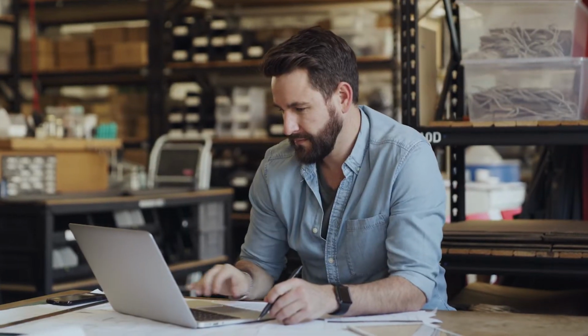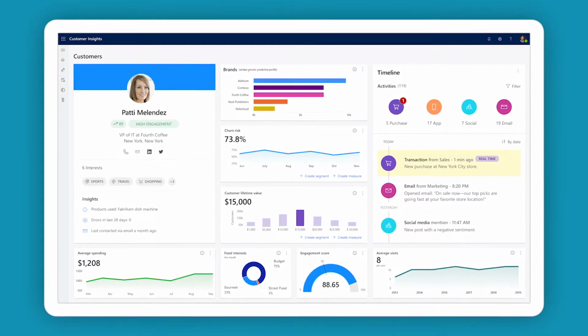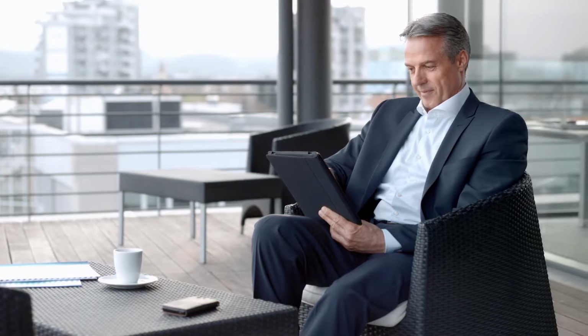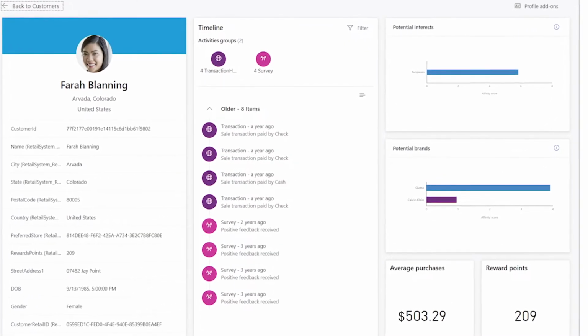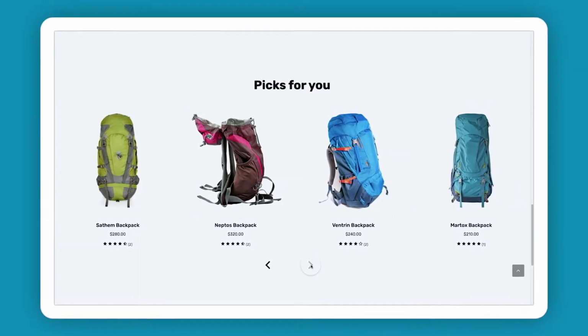Go from data to insights to action. Dynamics 365 puts valuable customer and sales insights at your fingertips, giving you a 360-degree view of consumers and B2B partners to help boost sales and customer satisfaction. Go deeper to learn about customer preferences and digital shipping trends. Plus, automatically serve up AI-driven product recommendations that help upsell or cross-sell and delight customers with more personalized and relevant engagements.